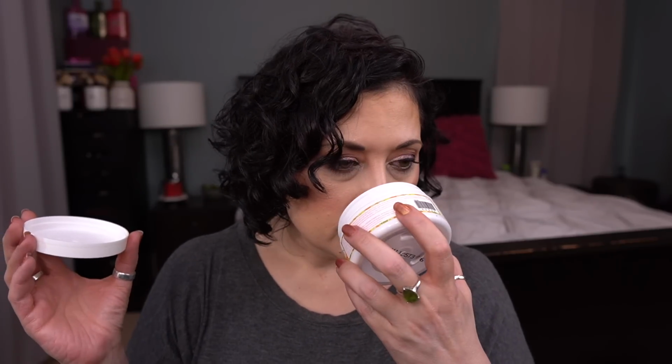From Scentsy, I have the Sugar Scrub in Hibiscus Pineapple. This was a really nice scent. I do love Scentsy scrubs, but they don't make them anymore, only in limited edition offerings, which I haven't seen yet. So I'm glad I have several of these in backup.